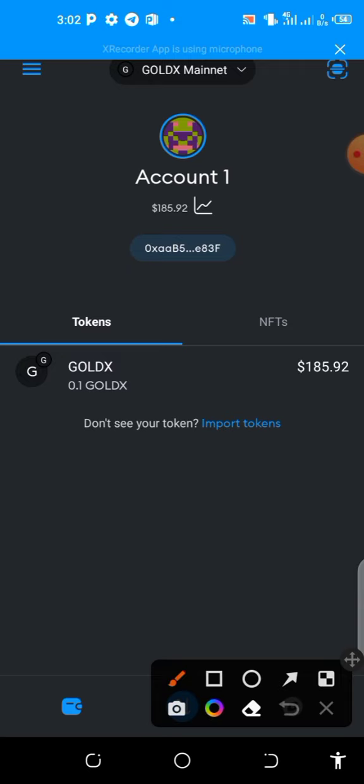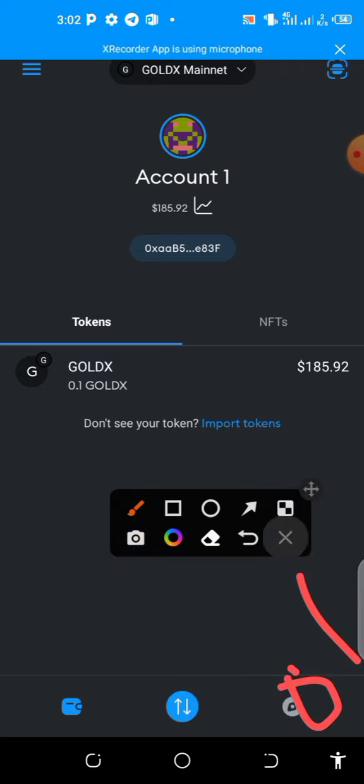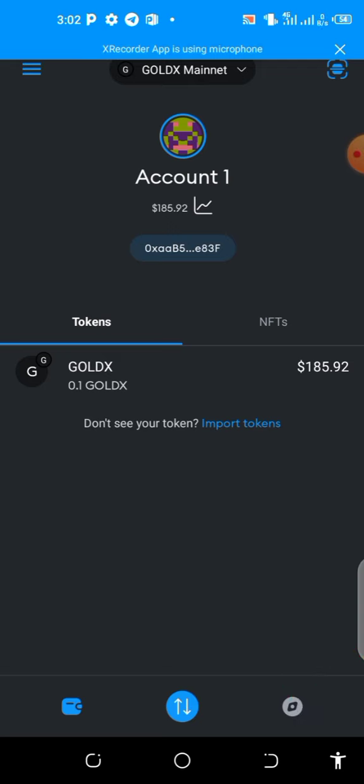Now it's going to bring us to the search option. So I'm going to show you again for the last time how you can do that. Once the section is opened, you're going to type GoldX.gold, GoldX.gold. We did this at the beginning of this video, so we are doing it for the last time because it's the last step you need to follow to get your GoldX token testnet.